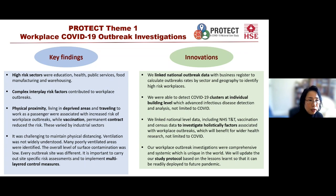The analysis of national outbreak data has consistently identified high-risk sectors, including education, health, public services, food manufacturing and warehousing. Our systematic literature review has showed a complex interplay of risk factors contributed to workplace outbreaks, and this was backed by our own outbreak studies. The analysis of large linked data sets has shown that people living in deprived areas, traveling to work as a passenger and working in close proximities with others were associated with increased risk of workplace outbreak, while having vaccination and permanent contracts reduced the risk.